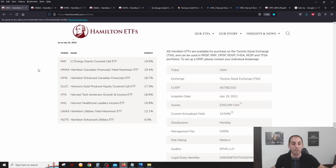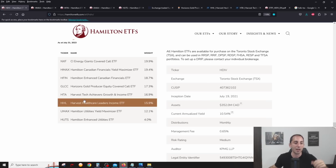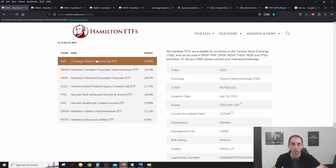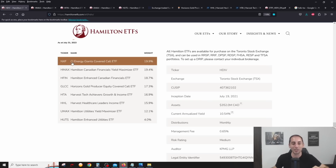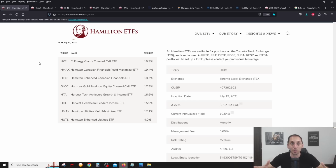Another example would be, what if one of these starts underperforming? What if there's a better, for example, technology covered call ETF, healthcare covered call ETF, energy covered call ETF? They could swap it out, right? So this is very, very good. They have the flexibility, and my hope is that they create more and more Hamilton in-house products so they could replace the non-Hamilton ones, and thus lower fees once again.